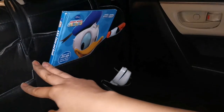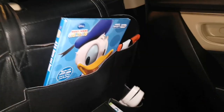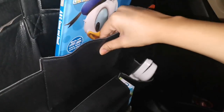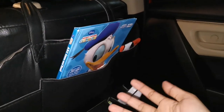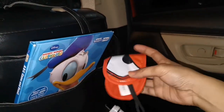Yan. Itong organizer na to, we just bought this from Lazada for like 150 or less. Nag-try lang kami, isa lang yung binili namin just in case na okay siya. Okay, so dito nandito yung book ni baby. Lagi nagpapalit yan, pero I always have a book na nilalagay dito for my baby. Just in case na malayo yung biyahe namin, at least meron kaming time na magbasa. And then, meron ako ditong pantakip sa ice.